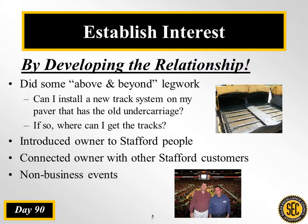In addition to the constant communication, Rick also concentrated on positioning himself and Stafford as more than just a supplier of equipment. Most notably, he did some research that was perceived by the customer to be above and beyond the call of duty. It involved making sure that a new track system could be installed on an older paver that the customer already owned and identifying a source for it. While Rick didn't benefit directly from this effort, the customer did in fact acknowledge, remember, and appreciate it.